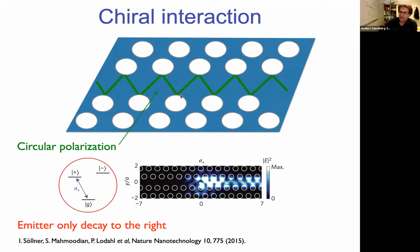So this here is a simulation by my colleagues where they look at what happens if I place an atom here and what is the electric field or the intensity of the light. And what they see is that it only moves to the right. And they have seen this experimentally, that they really can make these chiral interactions. Okay, so what I'll be dealing with for most of this talk is an atom which is coupled to this waveguide, and I'll be assuming, for most of the talk, that it only decays in one direction. That makes things a little bit easier.